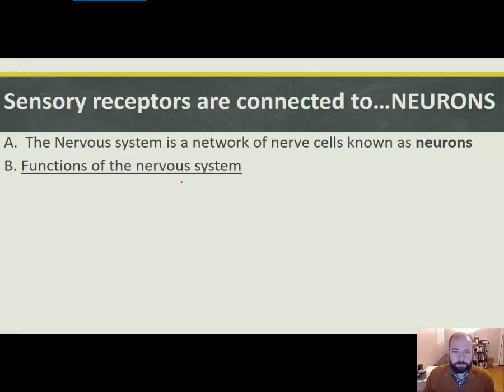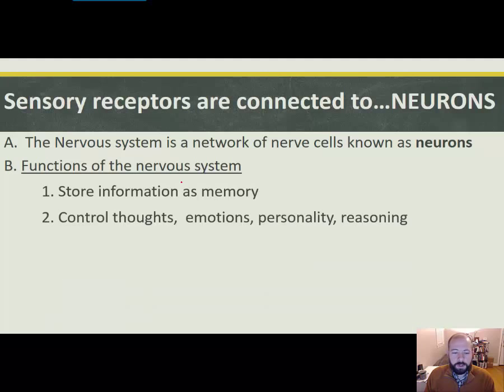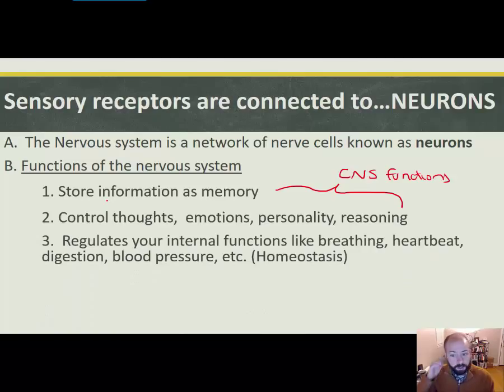In terms of functions of the nervous system, we broke them down again into your central and peripheral nervous system responsibilities. The first one would be to store information as memory. It also controls your thoughts, your emotions, your personality, and your reasoning. And those would be considered central nervous system functions. And then the third one would be that it regulates your internal functions like breathing, heartbeat, digestion, blood pressure, those kinds of things.